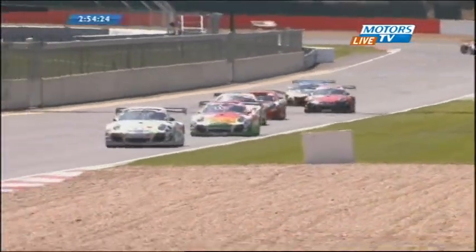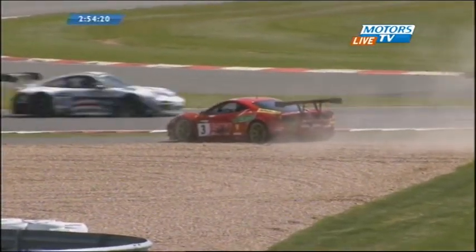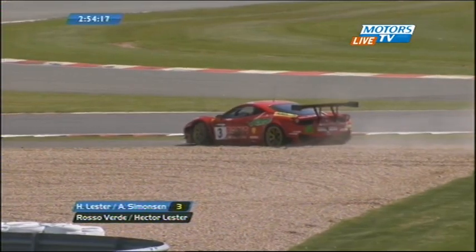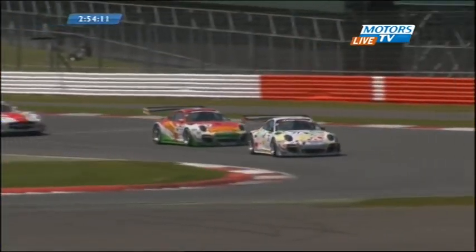David Ashburn running second, John Minshaw third, and the car that's off the road is Hector Lester in the Ferrari he shares with Alan Simonson. That's at the end of Vale, and that is disaster for the Ulsterman. It doesn't help Alan Simonson's quest very much. That car could possibly even lose a lap while it gets out of the gravel here.